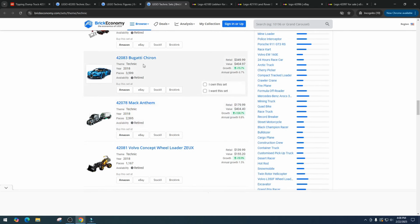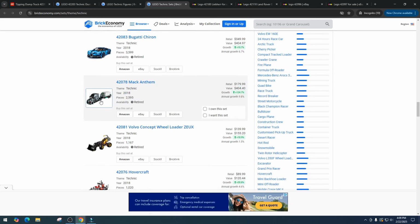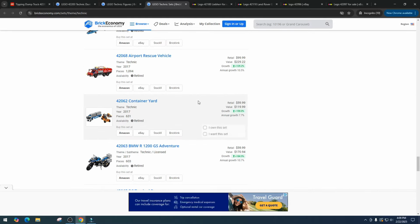So we got the Bugatti, and I just do not like Bugattis. I do not like them at all. This one retail for $350, value right now of $404.97. The Mack Anthem, so this one definitely a semi-style, and that's a great looking semi. Retail for $180, value of $404.40. So this is honestly pretty shocking.